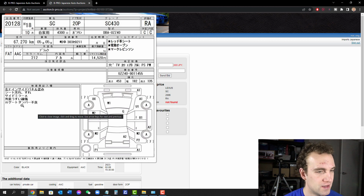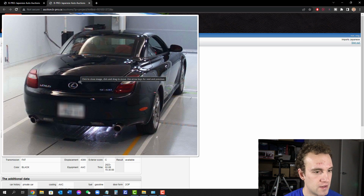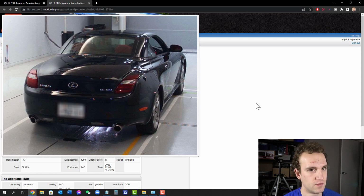So this would be significant because this is an automatic folding roof. So if one of the dampers are broken, the automatic folding roof may not work, and that could be significant. So that's something to talk to your importer with. If it's something minor, they'll tell you. If it's something major, more than likely they'll tell you.